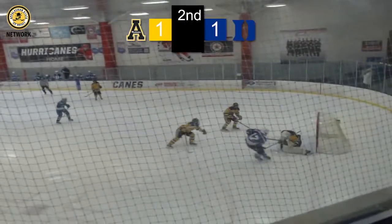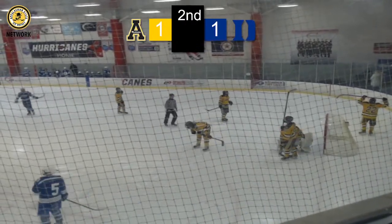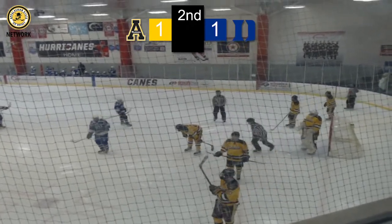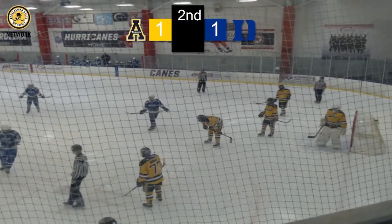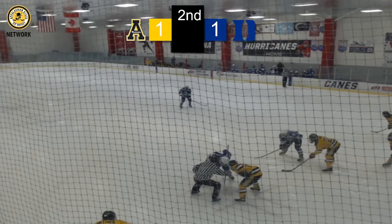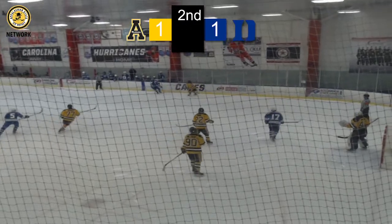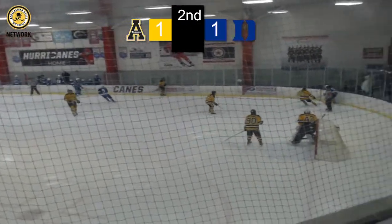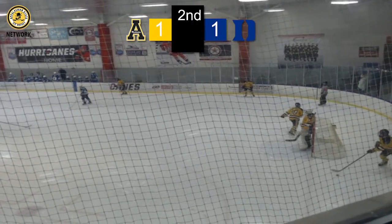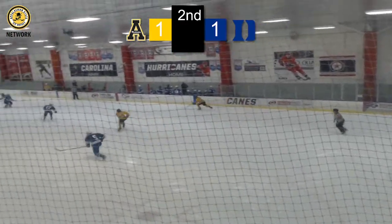Oh, misplayed by Metzger. Wilcox shuts the door. Another clean look there for the Blue Devils off a turnover. Face-off one back to the point for the Blue Devils. That shot goes wide. Henley can't get to it at the point. It's kept in. 17 has it in the corner. He's pressured by Gross. He'll come around his cage. Gross will make a move on 5.